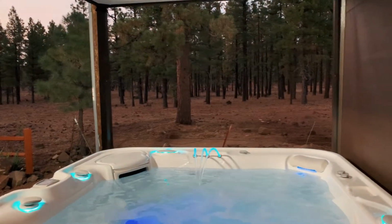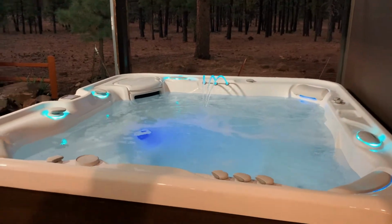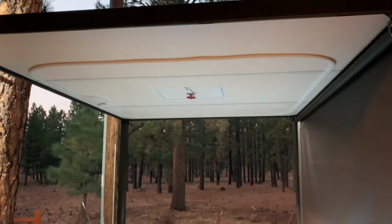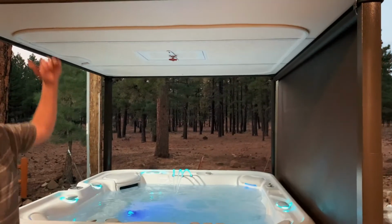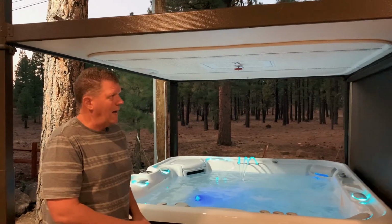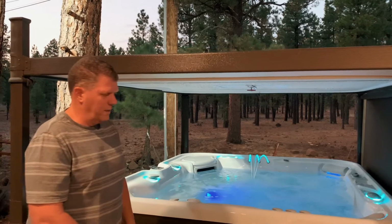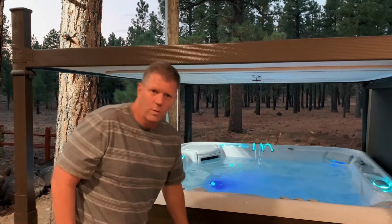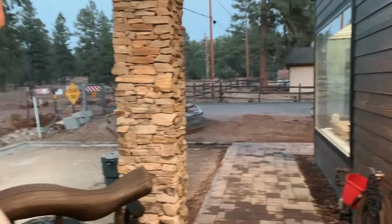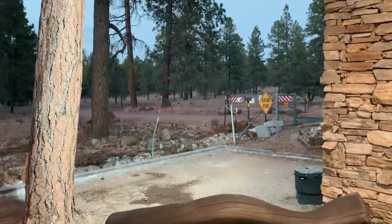We've got this 7-person hot tub with this cover on it, which is super cool. So once we're done using it, of course, we just lower this top all the way down. It comes all the way down to the top, covers it up, so it keeps people out of it, keeps it warm, of course, and just a nice hard cover so we can have it in the wintertime with snow and everything. So that's pretty cool. We got artificial grass that's coming in here, and like I said, out to the national forest.